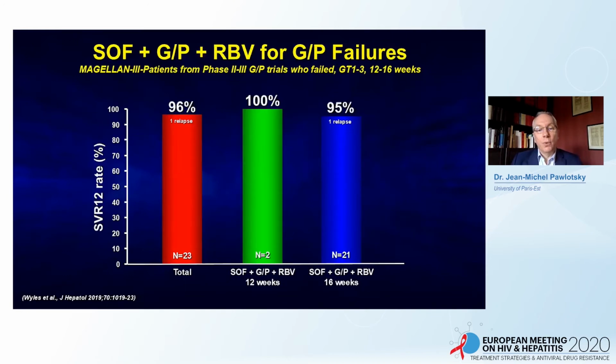Same thing now for the combination of sofosbuvir plus glecaprevir pibrentasvir. It has been tested in a phase 2 trial, the Magellan 3 trial. It is patients from phase 2 and 3 trials who failed a first GP treatment regimen, were retreated with sofosbuvir plus GP. And as you can see here, the SVR rates here are very high with a 96% overall SVR rate. There was only 1 relapse in a patient who received sofosbuvir plus glecaprevir pibrentasvir plus ribavirin.